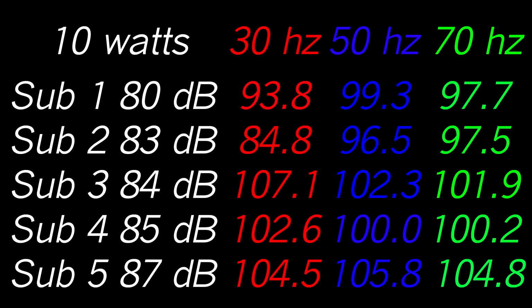And again, we're talking at the 10 watt range. We still have the 20 and 30 watt to compare as well. So what you can tell from all of this data so far is a higher sensitivity number does not correspond to a louder sub. It is frequency dependent, but it's also not consistent from sub to sub. So let's look at 20 watts and see what difference we have.